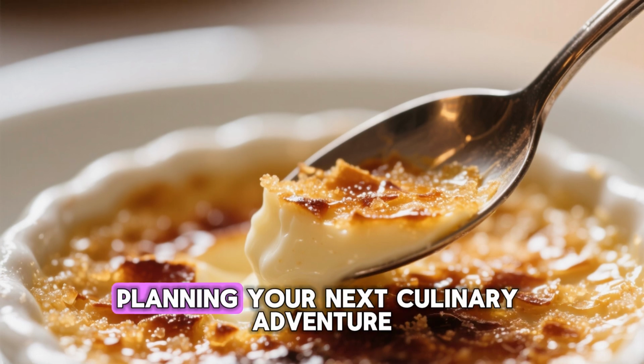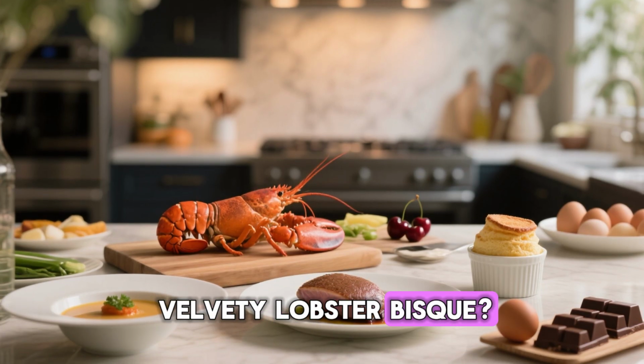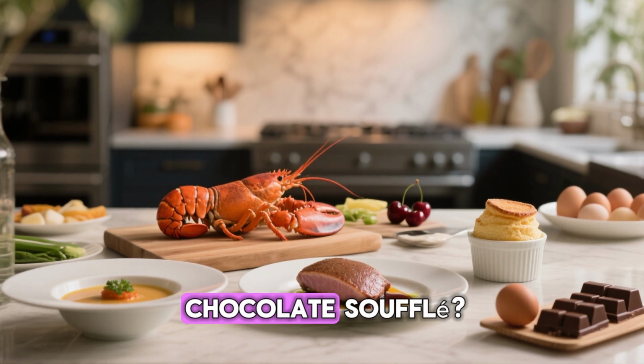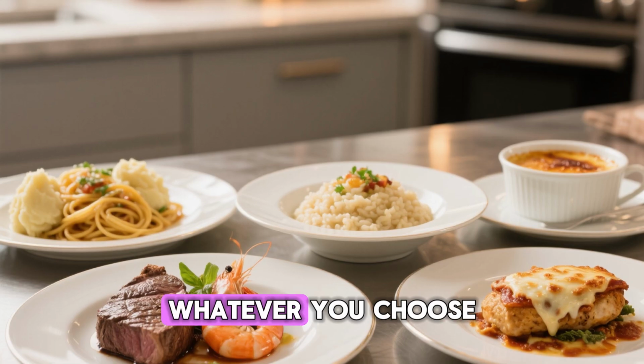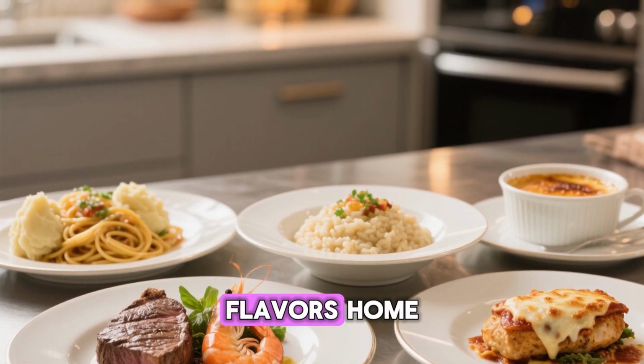might just find yourself planning your next culinary adventure. Will it be a velvety lobster bisque? A perfectly seared duck breast? Or perhaps a towering chocolate soufflé? Whatever you choose, you now have the confidence to bring those fancy restaurant flavors home.